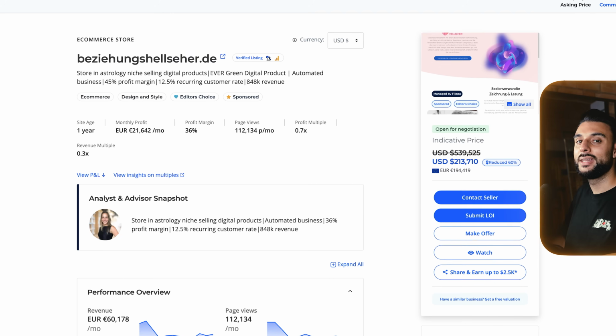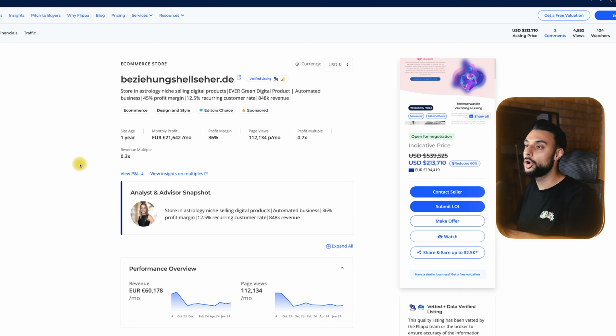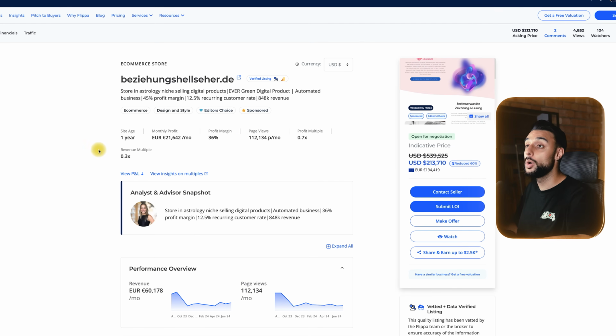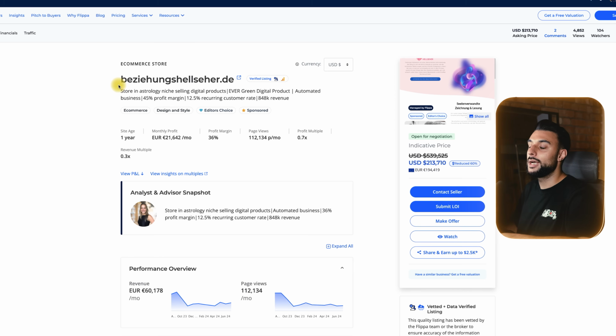Now, the thing that I like about flipper.com is you can't just come on here and lie about your results. They're all verified. So you can see here it says verified listing, which means anything that is mentioned about the brand is going to be accurate and verified. And the great thing for you and I is we can look at this case study together, break it down, and replicate the success. Now, straight away, this is the store name or the brand name.